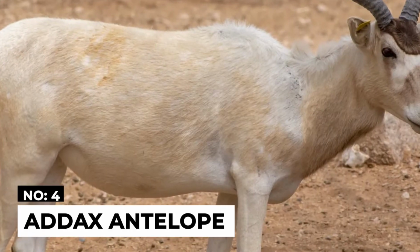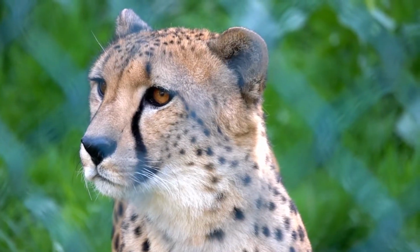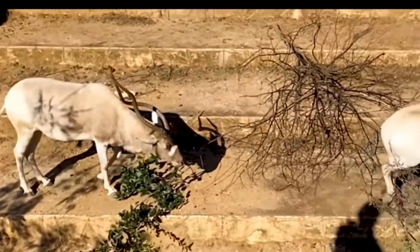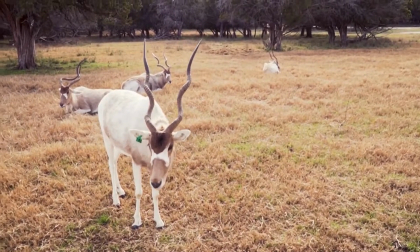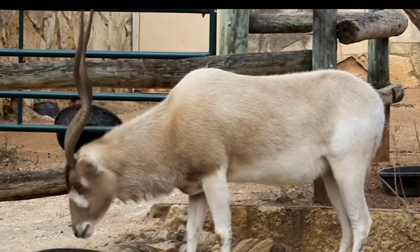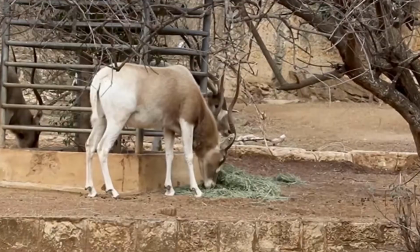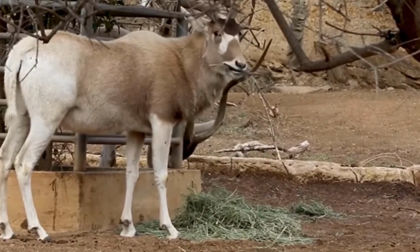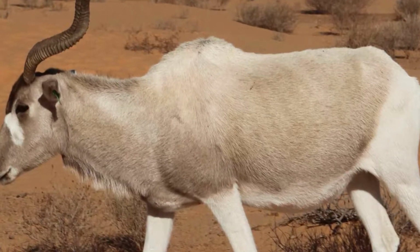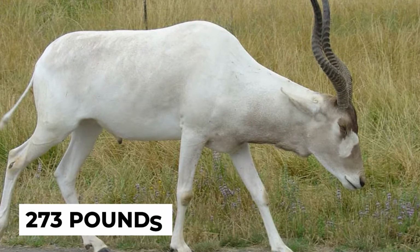Number 4. Addax antelope. It's only right to introduce them after the cheetahs, don't you agree? The Addax antelope is also prey in the Saharan Desert. They are animals easily identifiable by their long twisted ring horns. The Addax antelope is another herbivore with a preference for panchium grass, but unlike the gazelle, they do not mind eating other grasses, shrubs, or herbs. The antelopes are as tall as 5 feet, with their females weighing 176 pounds, while the male antelopes are around 273 pounds.